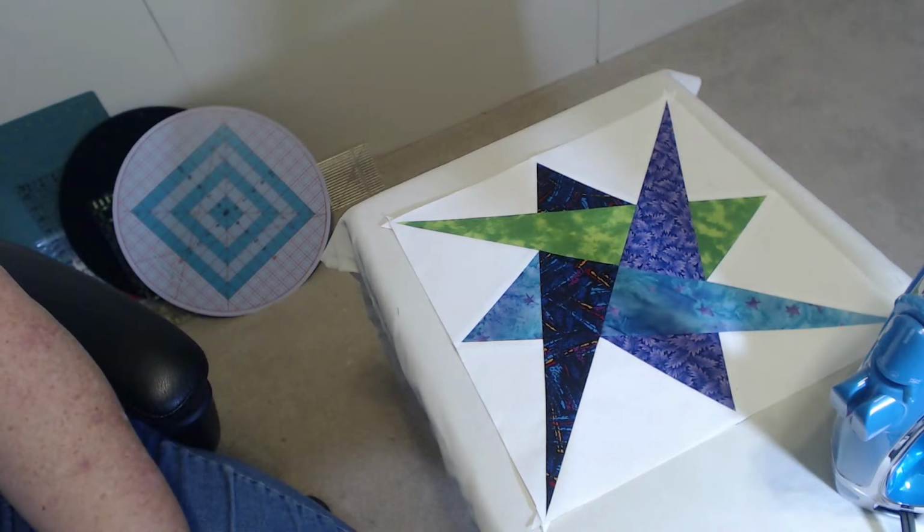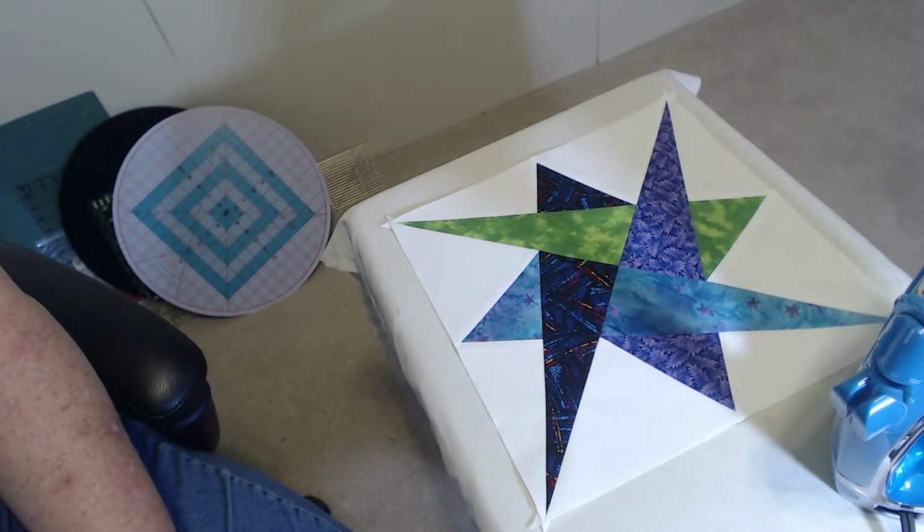Like I said, this is a pretty simple block. Even doing it here, stopping and starting, talking, etc. Especially if you had removed the paper, you could easily do this block in an hour the first time. This is not an intense block. So please give it a try. I hope you enjoy it.